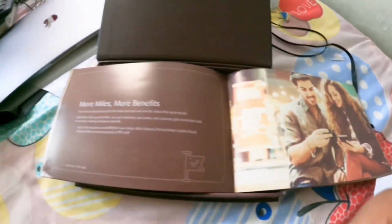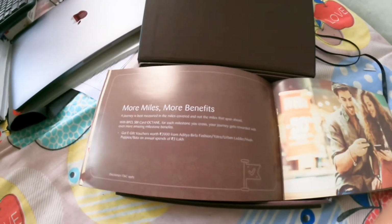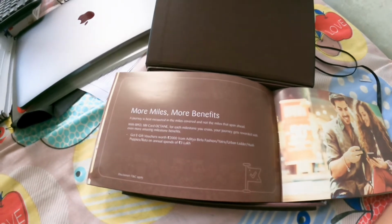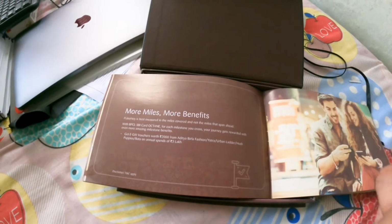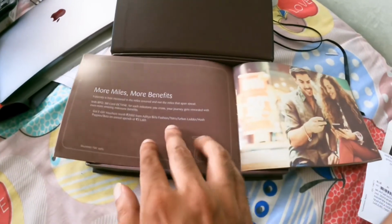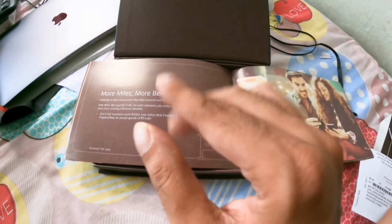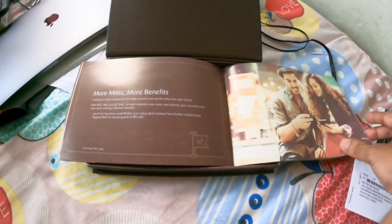Okay, and the next benefit it gives you is a milestone benefit. If you spend around 2 lakhs in a year, okay, sorry, 3 lakhs in a year, 2 lakh for fee reversal and 3 lakhs for this other milestone, you will be getting rupees 2,000, which you can spend on Aditya Birla Fashion, Yatra, Urban Ladder, Hush Puppies and Bata. Rupees 2,000 voucher, you can utilize this voucher on any of the said categories.